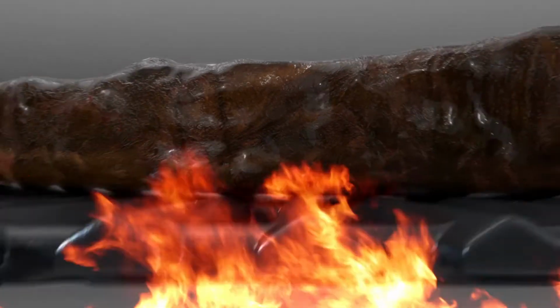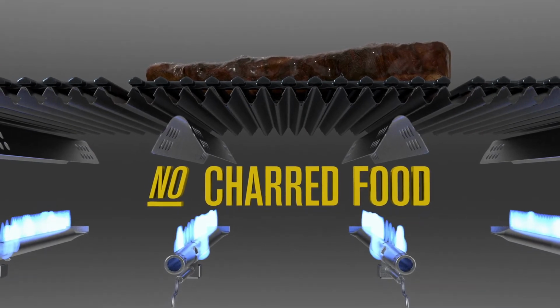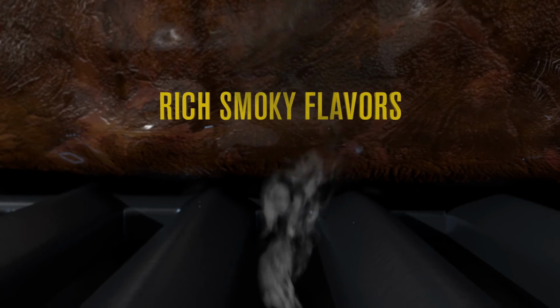TRU-Infrared also means no flare-ups, and that means no charred food. Our patented grate design restricts the airflow that can ignite food drippings and cause flare-ups. With the TRU-Infrared cooking system, juices that drip are instantly vaporized, infusing a rich, smoky flavor back into your food.